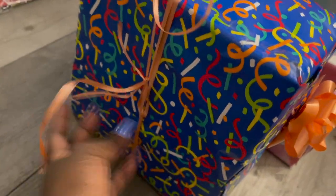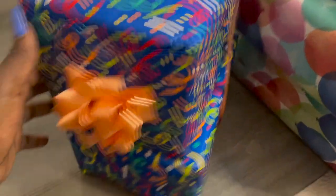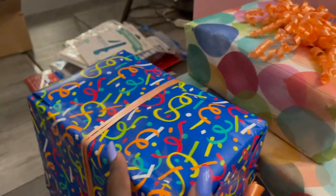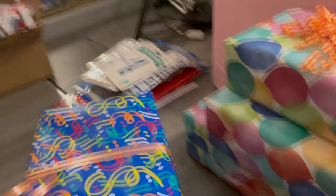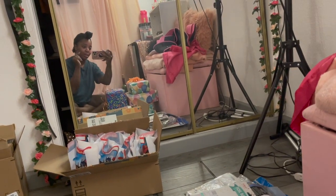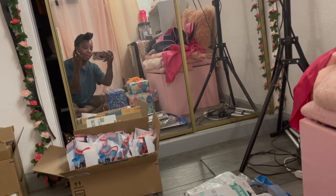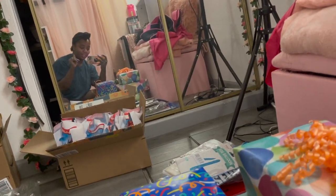As well, I decided to do some fancy and tie them together because I was like, why not? And he told me he wanted like a bow on his gift. Yeah, my son is just too much. But yeah, I'm about to call it a night. I will pick up tomorrow with you guys and show you guys how I decorate, I guess, his party and all that. I'll try to pick up and show you guys that. But yeah, I'll see you guys tomorrow.